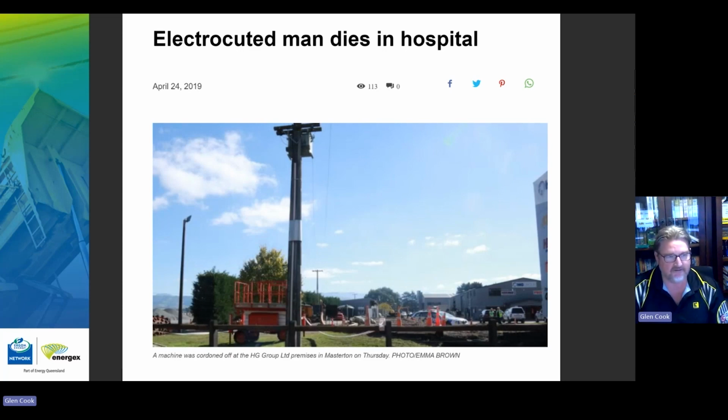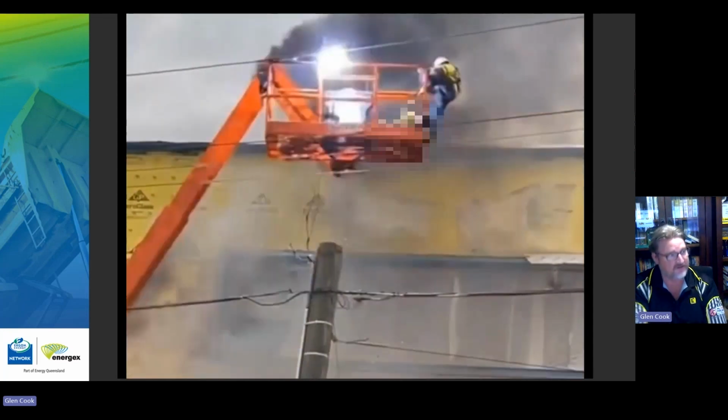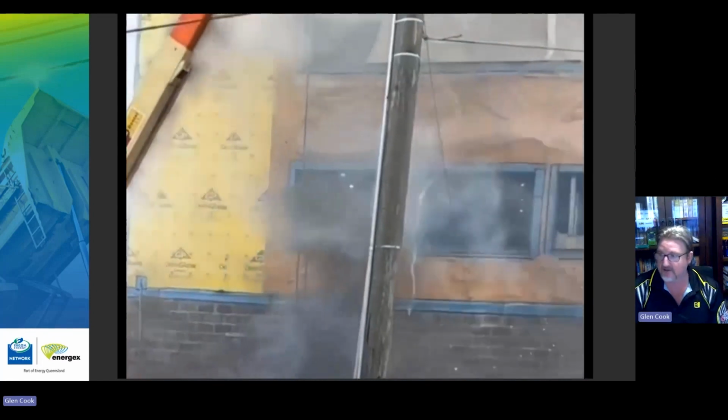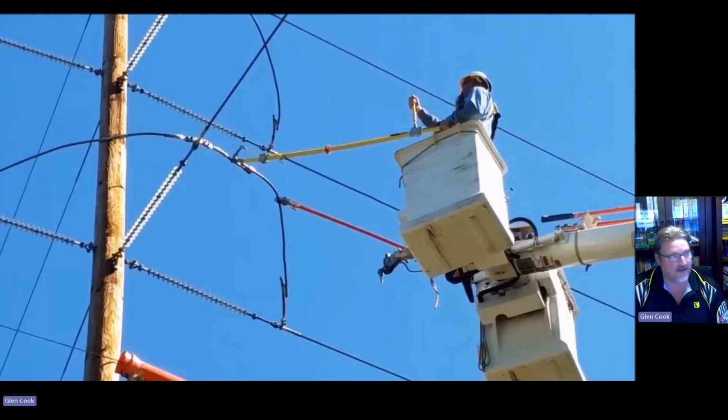It's just tremendous releases of energy at one point in time, right? It can do tremendous harm to your body. It can do tremendous harm, obviously electrocute you. This is an incident that happened in the US in February this year when I was over there receiving my international award, right? The reason why it does so much damage to your body is it's 30,000 degrees. When an arc forms, 30,000 degrees, right? In an instant, just a tremendous release of energy at one point in time, right?